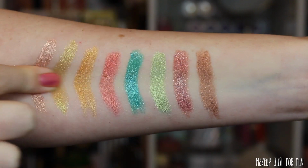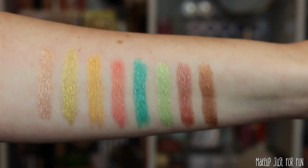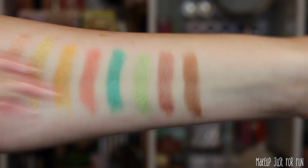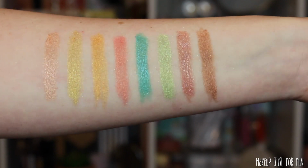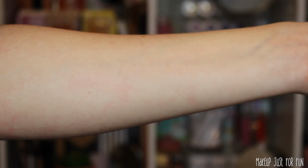And I want to let you know I did let these dry for about 2 minutes before I started trying to smudge them. But you can see I am really, really rubbing the heck out of these, and they didn't smudge at all, not even the darker colors. So these are very, very budge proof if you let them dry for like 2 minutes first. I am very impressed, and I wanted to let you know these didn't stain at all, just one little wipe with some micellar water and they were completely removed easily.